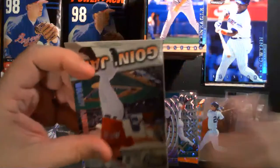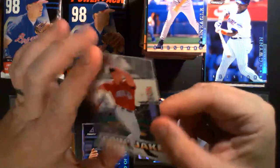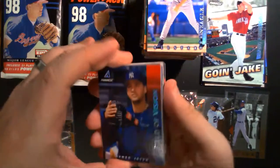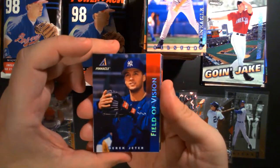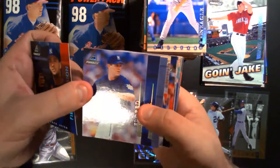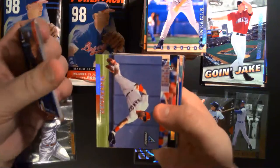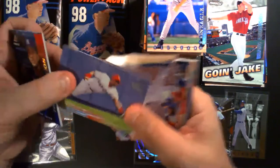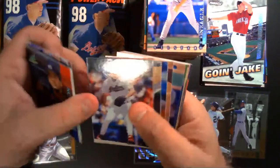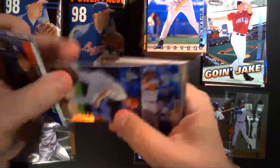The Pinnacle Power Jumbos, there are 24 cards in the set. Brady Anderson. All right, there's the Jeter. Field of Vision. Cal Eldred for the Brewers. Paul Konerko for the Dodgers. Mark McLemore, Rangers. Andruw Jones for the Braves. Charles Nagy. Hershiser. Witt.